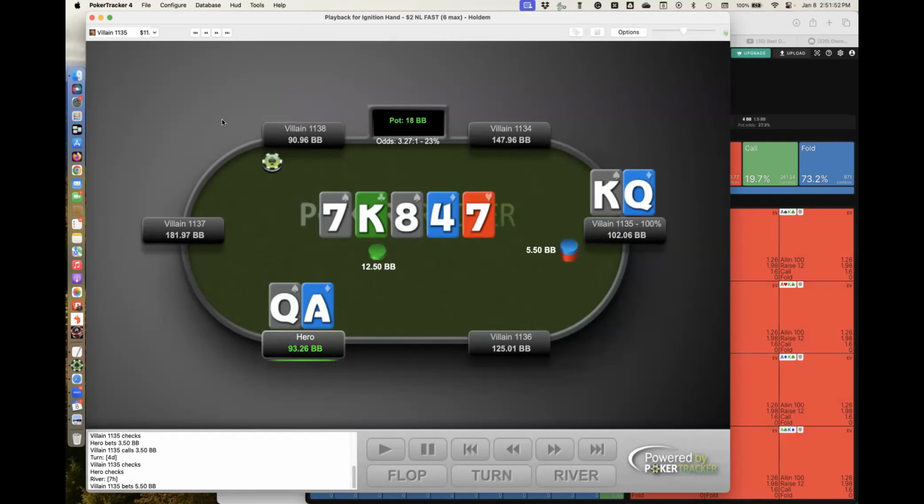What do you guys think of his river bet? Should he bet the river to try to get called by my queens and jacks and tens, or should he let me try to bluff it off? What do you like better? Well, considering the pre-flop raiser checked the turn, it's more unlikely they're going to bet the river, I think.